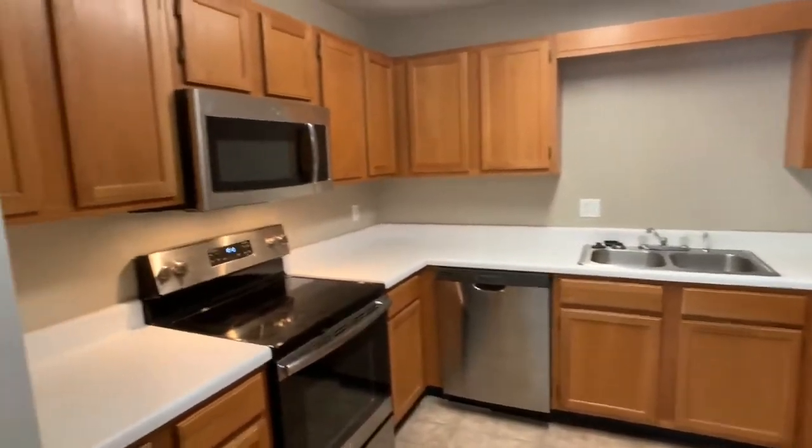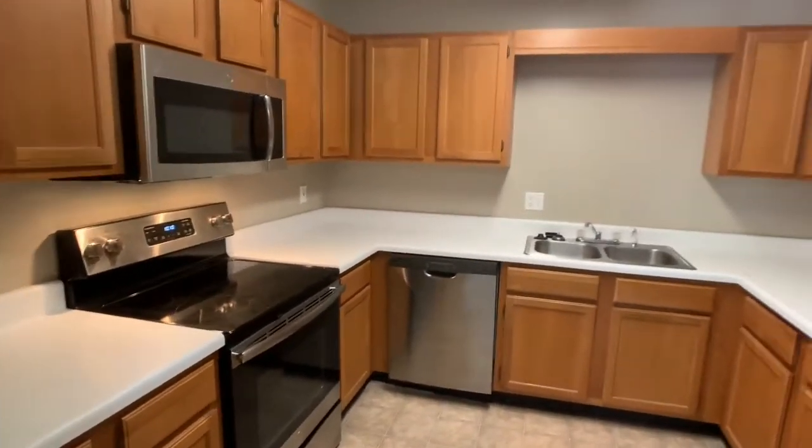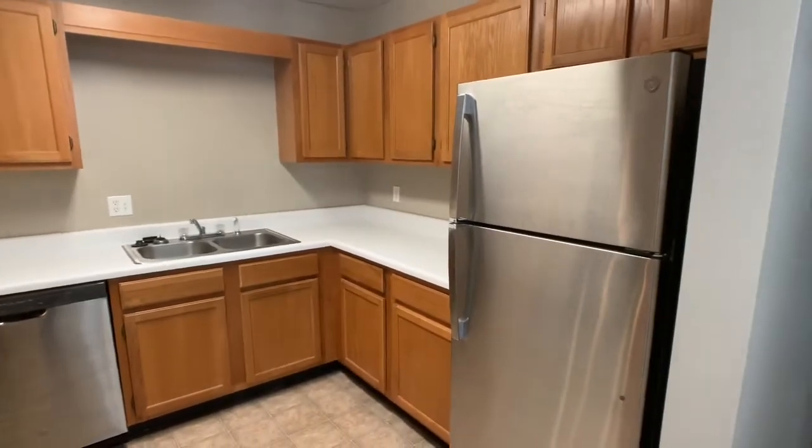As you see, lots of cabinet space, plenty of room, good size kitchen. Does have a dishwasher and microwave provided in all units.